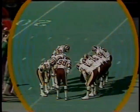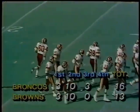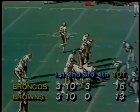We see a block come up here, and that's really not a block, it's a clip. Anytime you can read his name, you don't block him. Well, he was nice about it. He pushed him. He didn't do anything.